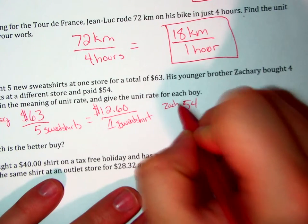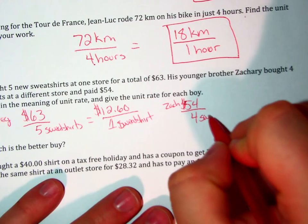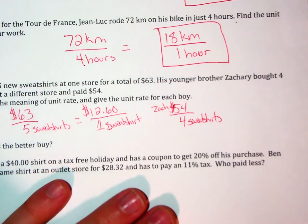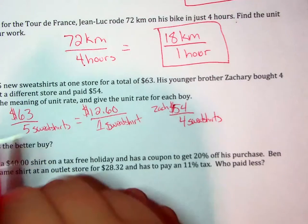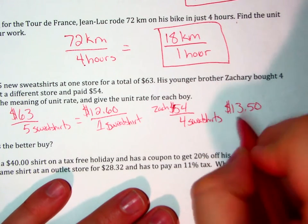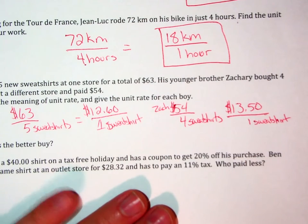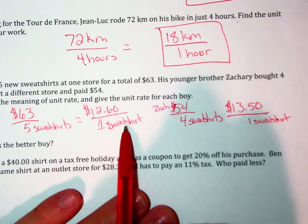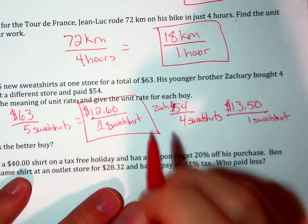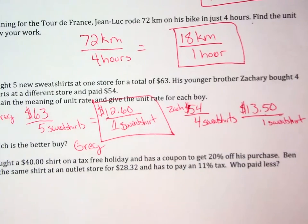$54 per 4 sweatshirts. $54 divided by 4 gives me 13.5, or $13.50 per 1 sweatshirt. Which one's the better buy? Well, is it better to pay $12.60 for 1 shirt or $13.50 for 1 shirt? Obviously, it's better to pay $12.60 for 1 shirt. So Greg had the better buy.